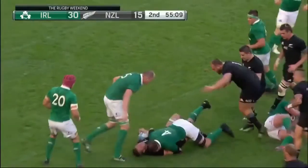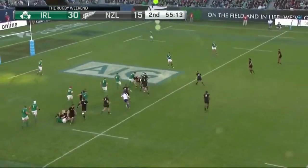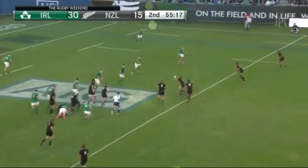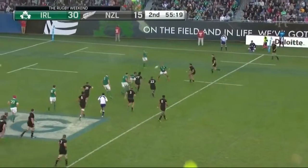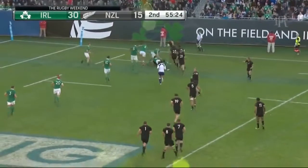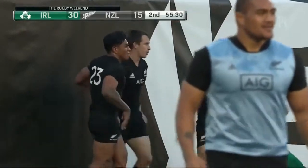Oh, look at that for strength from Kane. Perenara, it's a lovely little soft pop-up pass again. New Zealand looking for something in offence. Zebo almost got fingertips to that. Barrett somehow gets it out of the tackle. Brilliant finish. Is it good enough? Ben Whitehouse thinks it is. What a finish by Ben Smith.